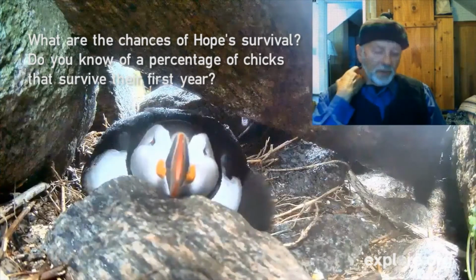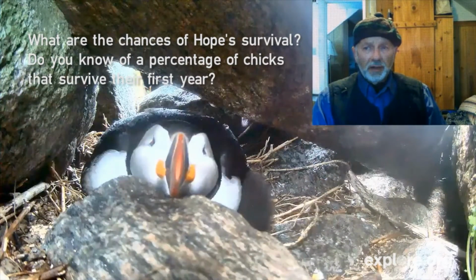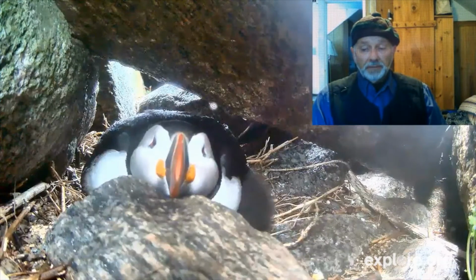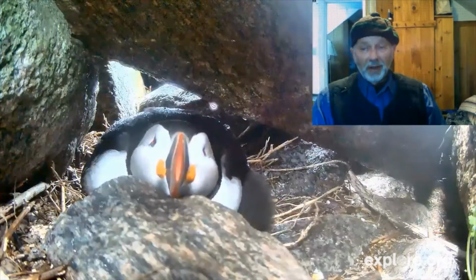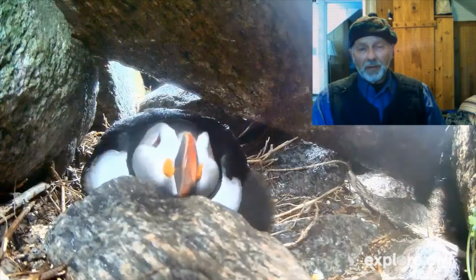So puffin chicks have a good chance of fledging. In a good year, about 70% of our puffin chicks that hatch on Maine islands successfully fledge, which means they reach the point of being fully feathered out, and they leave the burrow, and they toddle on down to the ocean and leap in and swim off. That's fledging. 70%. That's very high for seabirds, or for any kind of bird.